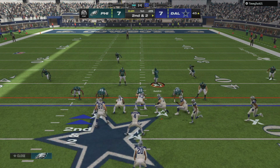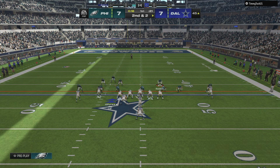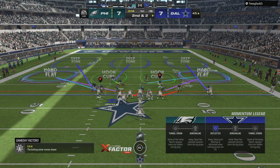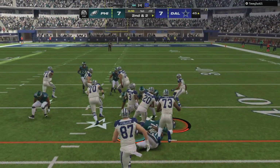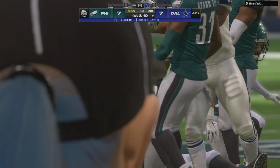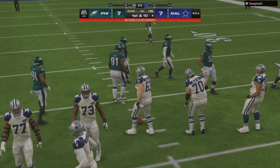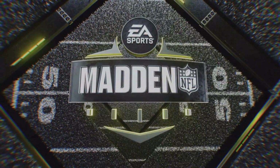Well, looks like they'll move things around here. They'll send a receiver in motion to the right. On 2nd down, it's Pollard. And this time he's able to take it down to the 42. 7-7, our score after 1.